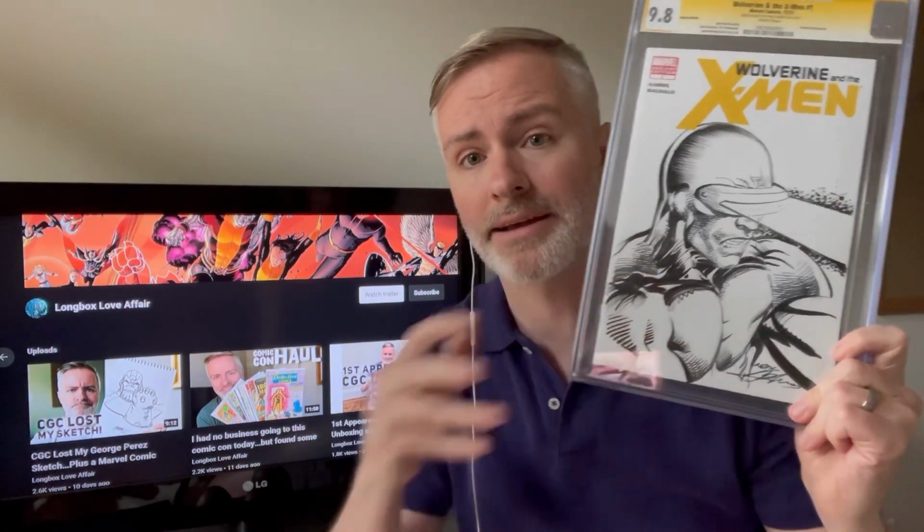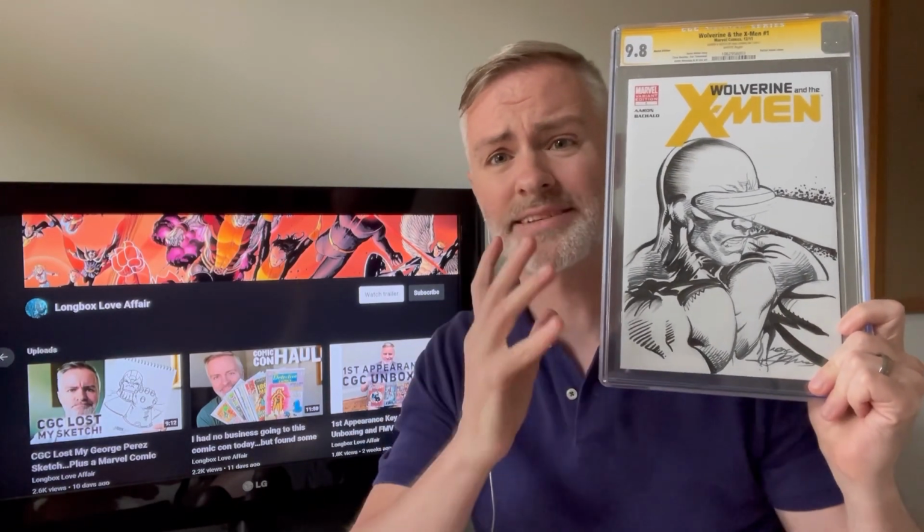Obviously, there's always a chance for someone to tamper with this. And I guess you could tamper with the label. Am I going to get a green label back from CGC? Are they going to want to regrade this? Is this crack detrimental? I just don't know. It hasn't disrupted this label, but that could be faked, I'm sure.